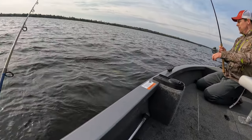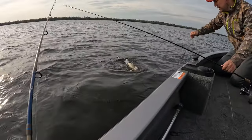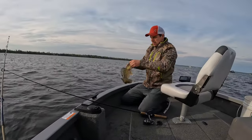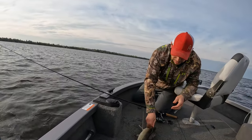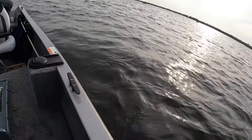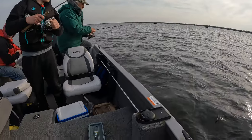We got the net. Well, right in the lip, you might lose it. That's a little bigger. There you go. Gotta see if it's over 17. Is that what the thing is? Yeah. One over. It's close. You got it. Take it. Okay, pause. Dang, it came off. All right.